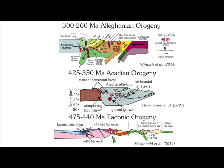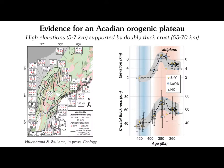And finally, the late Carboniferous to Permian Alleghanian orogeny, interpreted to represent collision of Laurentia and Gondwana in the final assembly of Pangaea. The effects of the Alleghanian were rather limited in New England, so today we'll focus on the Acadian. Several lines of evidence suggest the existence of an orogenic plateau in the Acadian orogeny.